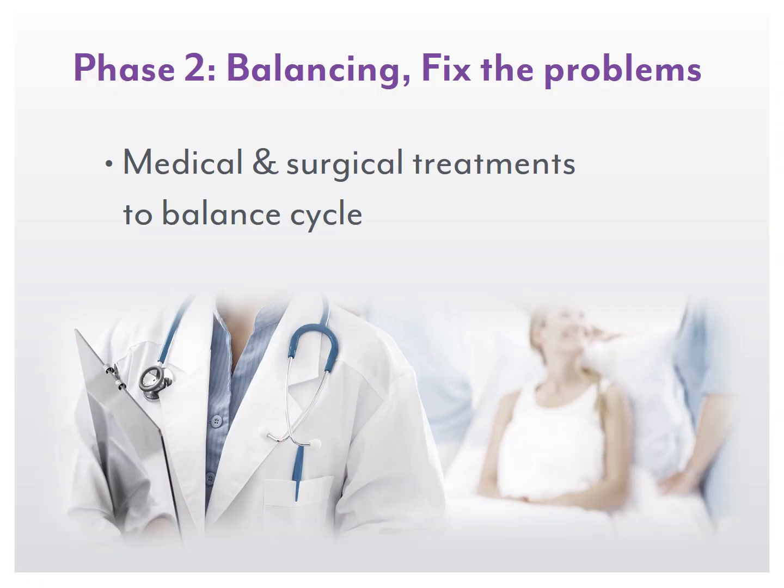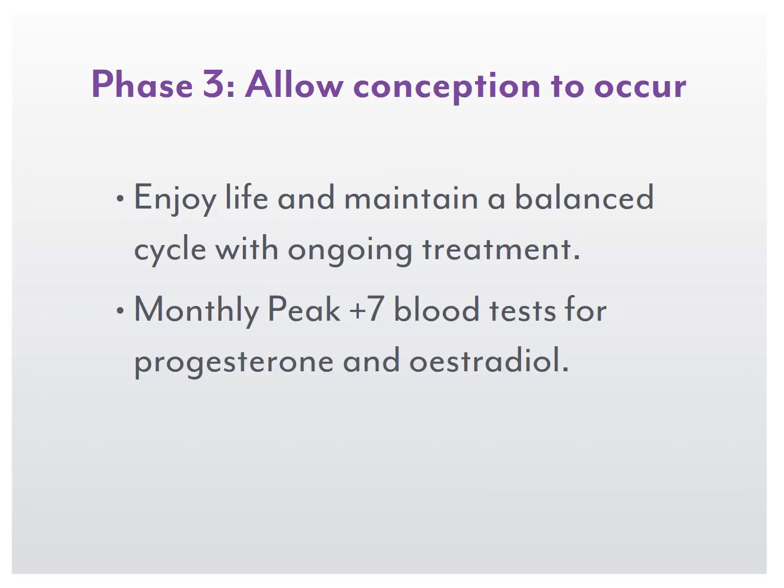Phase 2, balancing, where we try to fix the problems we identify. We apply a wide range of medical and surgical treatments to restore balance to your cycle. If one treatment is not effective, we try another until a healthy pattern is restored.